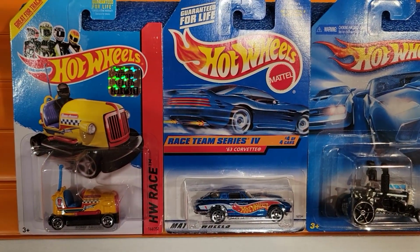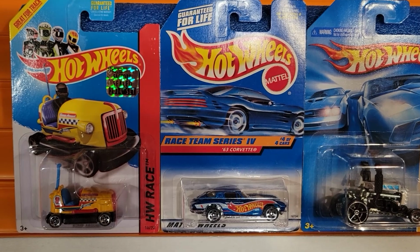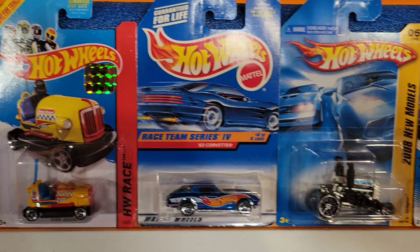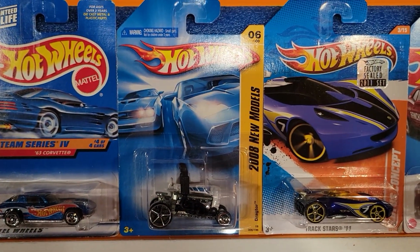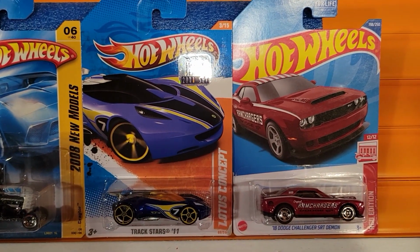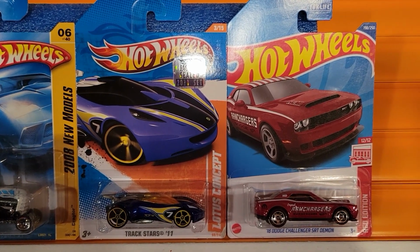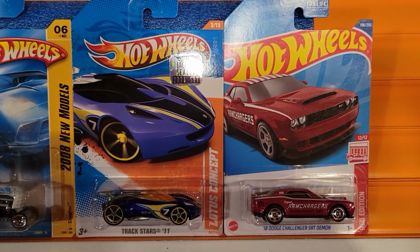Here's our last group of part 2. First up is a bumper car. It's called Bump Around. They've got a 63 Corvette. Here in the middle is a Dragtor, like a tractor. Then we've got this Track Stars. This is a Lotus Concept. On the far right, we've got a 2018 Dodge Challenger SRT Demon. We'll line them up.